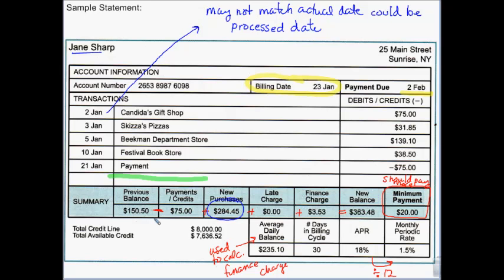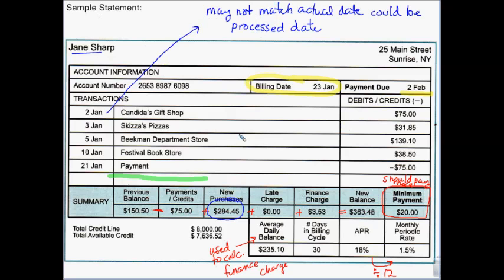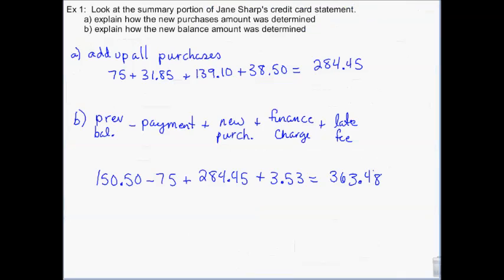So if we come back, we have our previous balance was $150.50, and they made a $75 payment, and we have our new purchases, which is $284.45, and then the finance charge is $3.53, and there was no late fee, which gave us $363.48 is our new balance. Sorry, I was, I guess, sort of dyslexic there. And now we want to check that against the new balance here, and it matched, and so we're good.